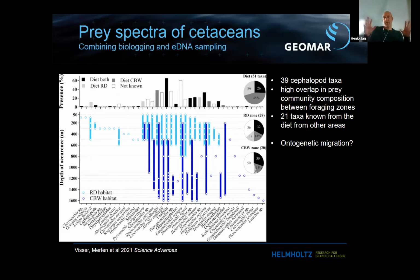And since there was such an overlap in diversity of the animals, both inshore and offshore, we hypothesized that the squids actually perform an ontogenetic migration from inshore to offshore. As they grow older, as they reproduce, they move into deeper water. So the resort dolphins forage on the juveniles of the inshore living squids, while the Cuviers dive deep for the larger reproducing squids. And that's basically the hypothesis that we came up with, that we now need to test with further physical sampling using nets and underwater vehicles.